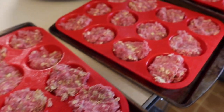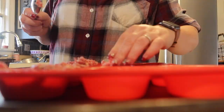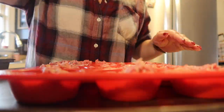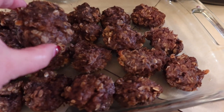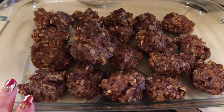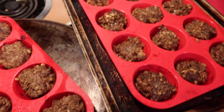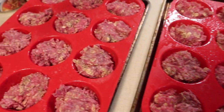Okay, so now we're gonna get these in the oven. Okay, so I have this batch. They cooled in the muffin pans a little bit. Just put them in here until I can repackage them, and people have been eating them already. And then over here, we have some more that are cooling that will be next in our line, and then I'm gonna get more in the oven. Two more pans going in.